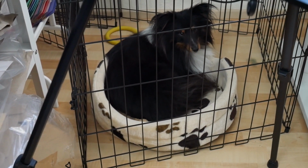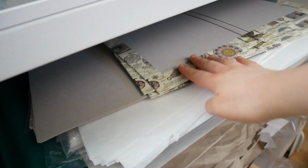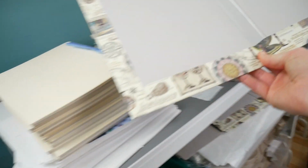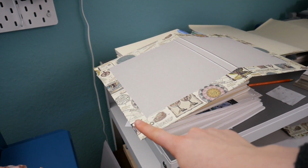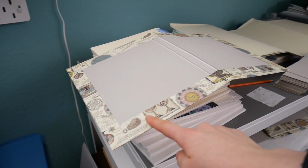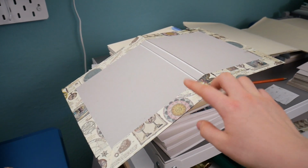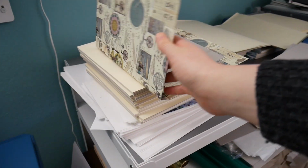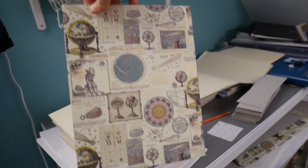And then on Tuesday as well, I already finished some of these. The only thing you have to do after you glued the paper on there is to cut the corners. You will see in a second because I'll continue to do this for the other papers. Cut the corners, glue it onto the carton, and then you have your final book cover.